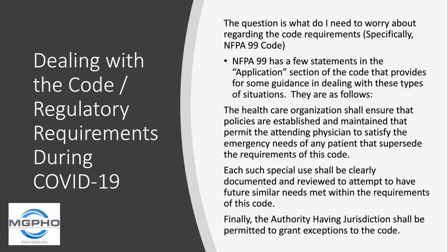So basically, for the emergency needs of a patient, the attending physician can throw the book out the window if he needs to, if it's a matter of life and death, and that's what it's going to take to save that patient. Keep in mind, each special use shall be clearly documented and reviewed to attempt to have future similar needs met within the requirements of the code.